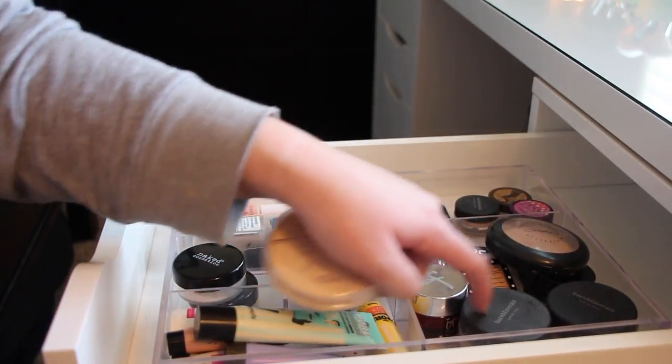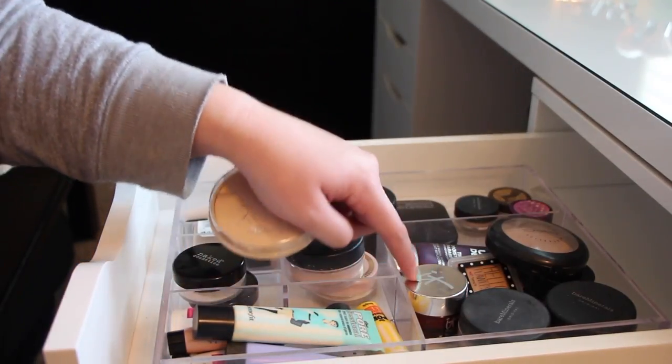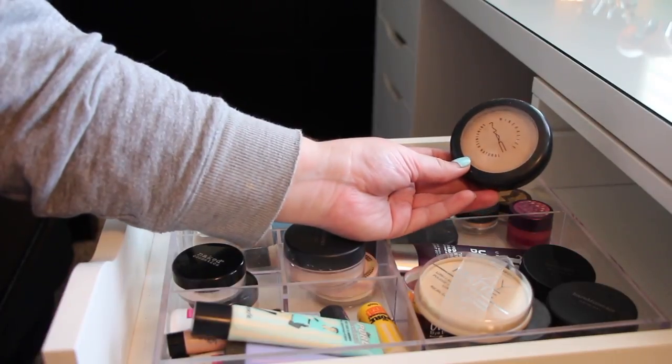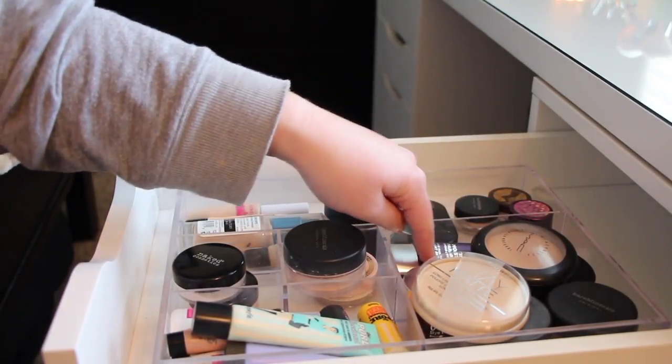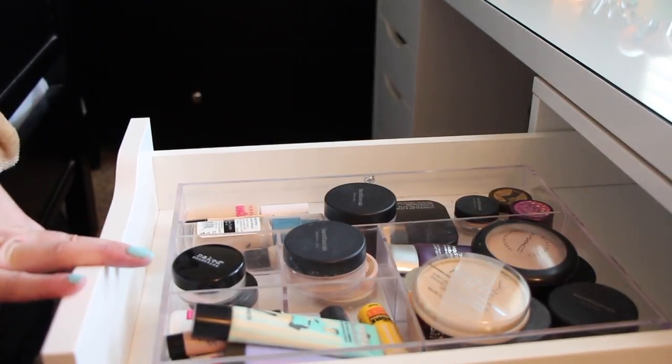But then under here I have a couple different Bare Minerals foundations in a couple different colors. An It Cosmetics Bye Bye Redness, which I love. MAC Mineralized Skin Finish Natural. An Urban Decay Tinted Moisturizer. Just a couple of random different things. So that is my face drawer.